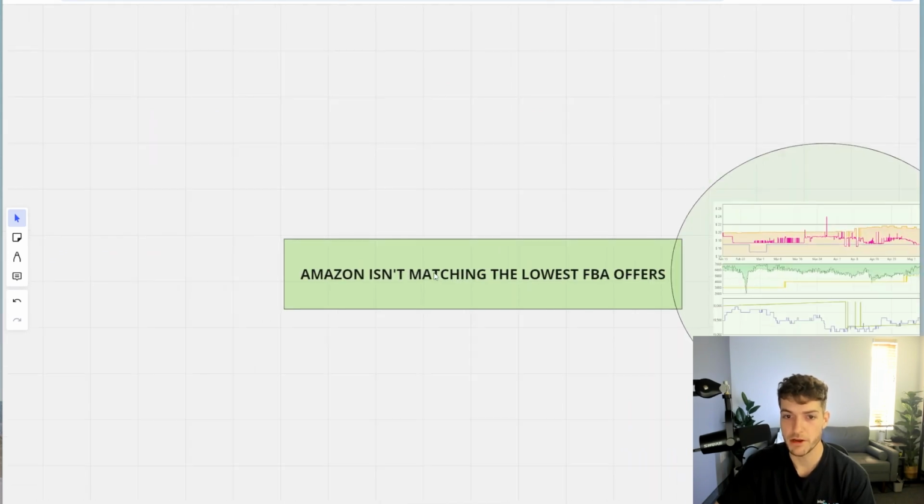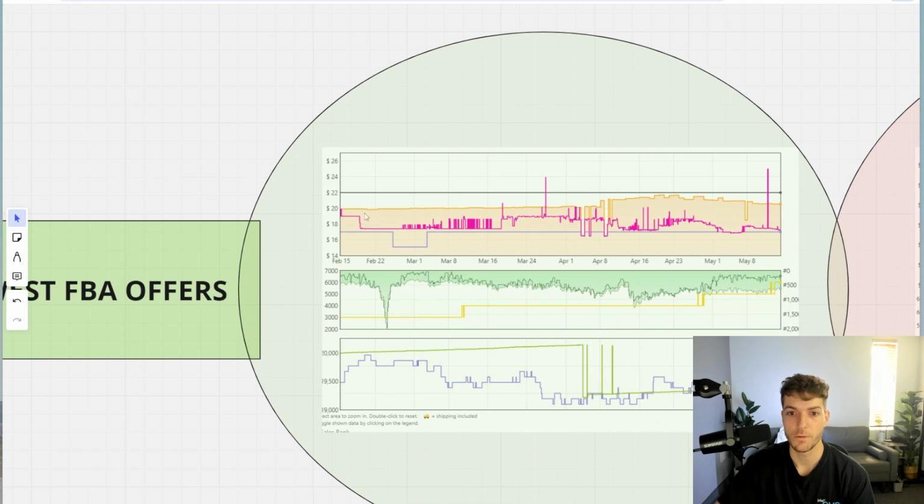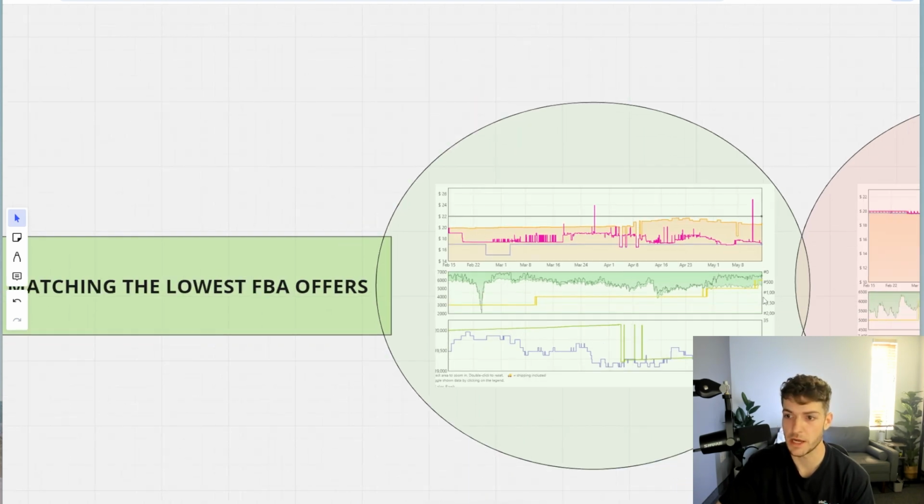Now, here's another green flag. Amazon isn't matching the lowest FBA offer. As we see here in this chart, Amazon's on the listing and they're not undercutting and they're not trying to match the lowest FBA. So these FBA sellers here are capturing a ton of sales because they're priced under Amazon. Amazon's just priced over, and clearly the buy box is going to these sellers, because that's what the pink line indicates. Now, what are some red flags?